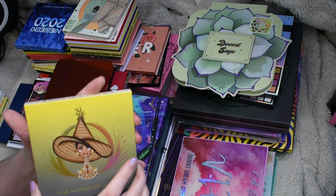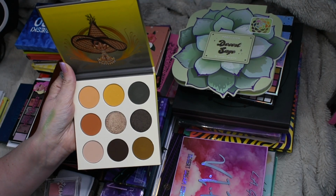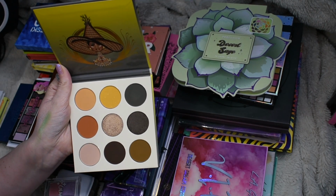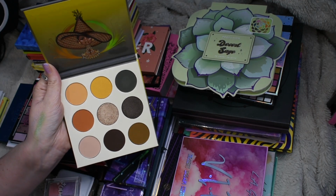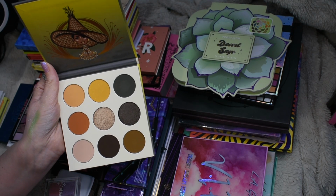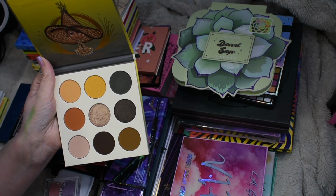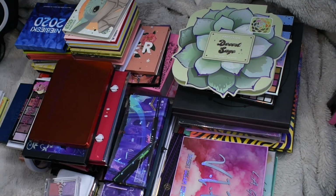I have this Nomad palette by Juvia's Place, which I saved out from my declutter last time because I was like, oh, these swampy greens. What if I can't find anything else that has swampy greens in it? And now I have like 1,200 palettes with swampy greens, so I really don't feel that I need to hang on to this palette. So I am going to go ahead and declutter this one.